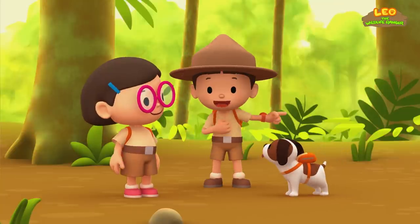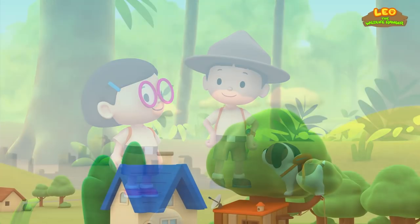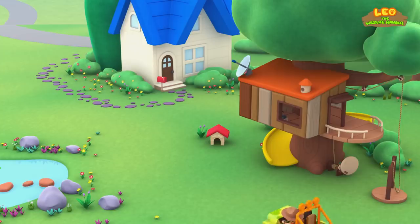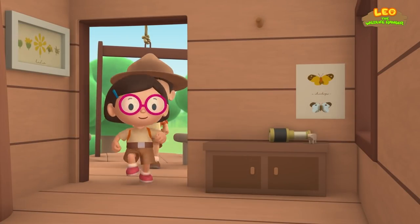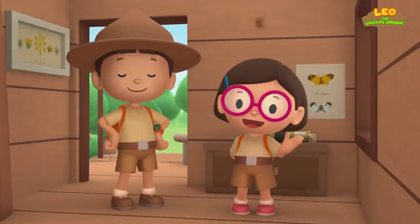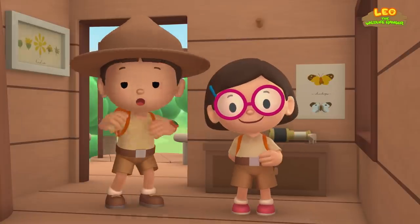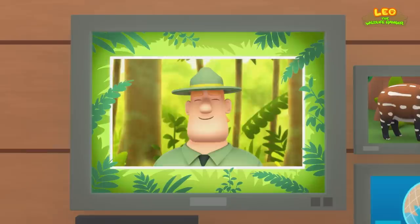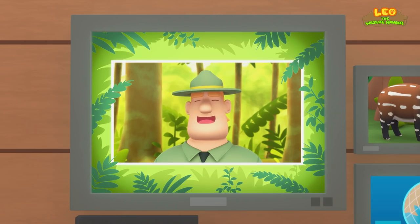We did it! We found the baby tapir's mother! Great work, everyone! Hooray! A baby Malayan tapir in our garden. We learned that the Malayan tapir lives near riverbanks with lots of shade. So we went to the rainforest and brought it back home to its mother. Good job, children. You did it. You are amazing wildlife rangers.